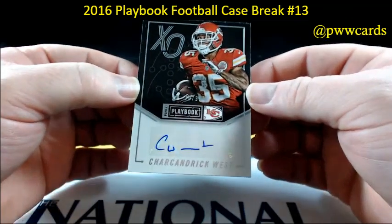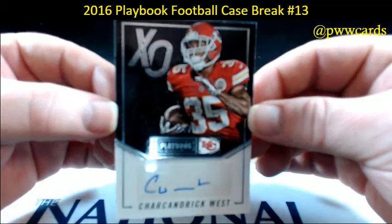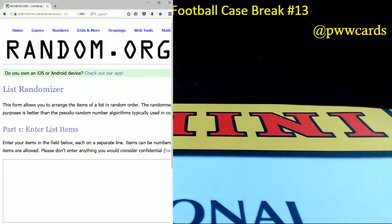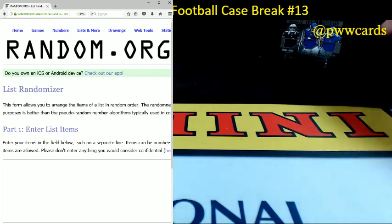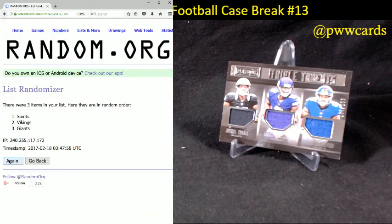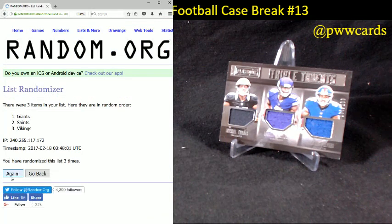And last but not least, we have a Chandrick West. So let me get the random set up on this. On my randoms, here we load the teams in. Saints, Vikings, and Giants. And randomize this list 7 times. Team on top gets the card. Good luck. 1, 2, 3, 4, 5, 6, and lucky number 7, Giants. That one's going to Giants.